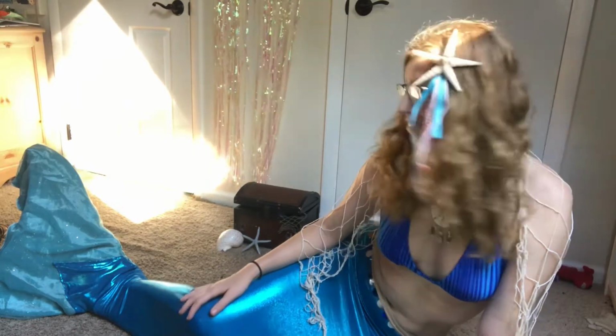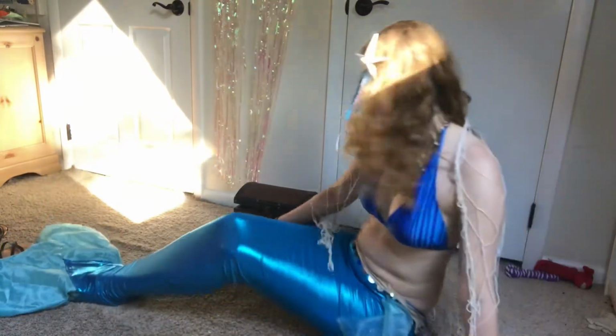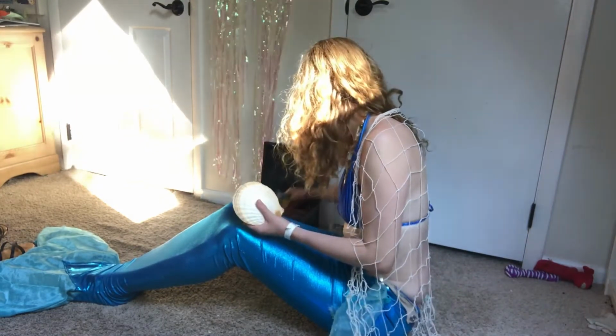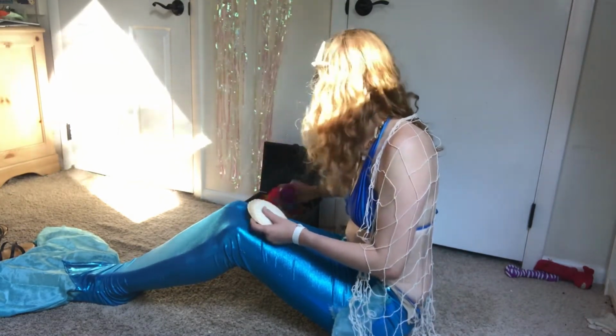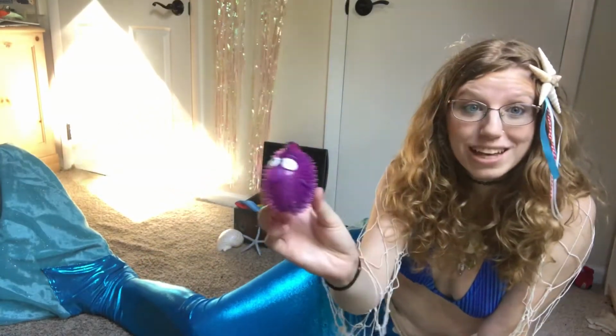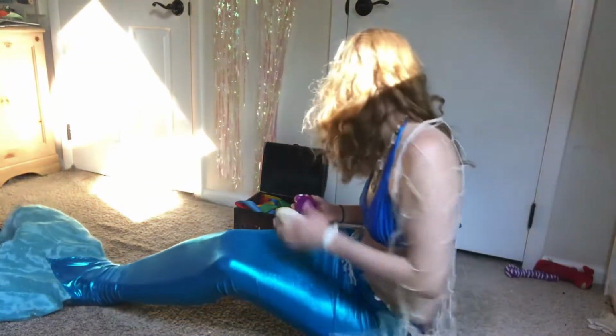I also bring a treasure chest to gigs. This can be very interactive for the kids. I have all kinds of neat things to show them. I bring seashells, little fish toys. This is a pufferfish, so I'll be like, does anyone know what this fish is called? And sometimes the kids know it's a pufferfish.